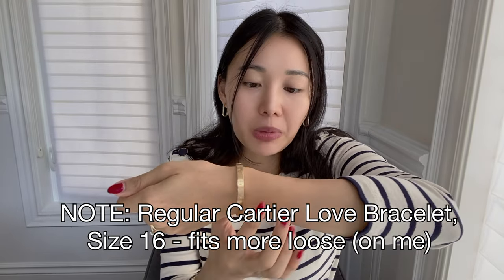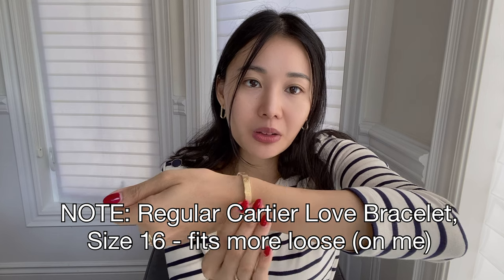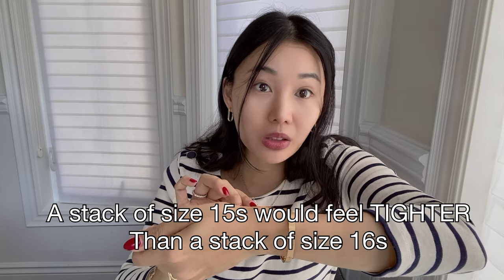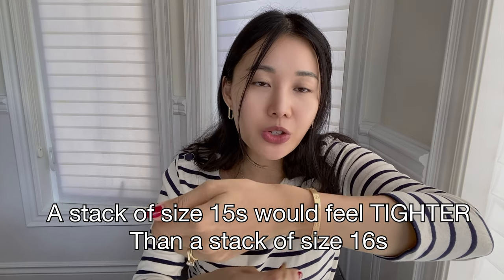So as you can imagine, one bracelet's fine if it's tight, right? But if you wear a whole row of them, then it's going to be very, very tight if you buy it too small, if that makes sense. So what I found was later on when I wanted to get a regular sized Love and I was looking at the size 15, it was just uncomfortable to be wearing two 15s next to each other.